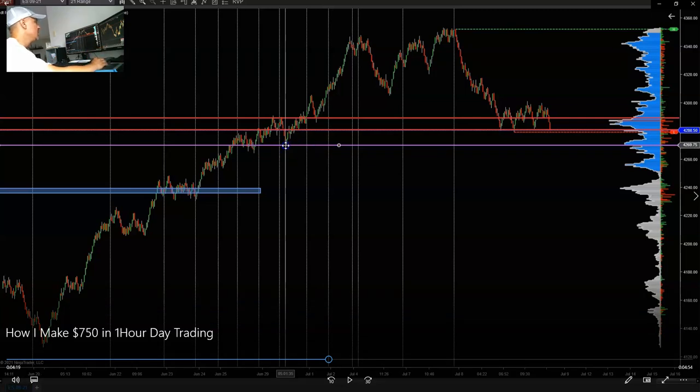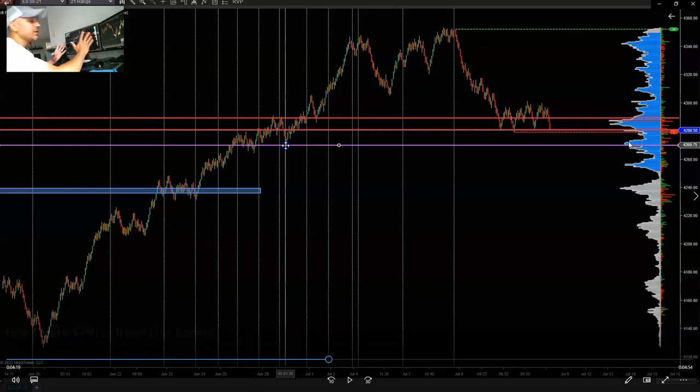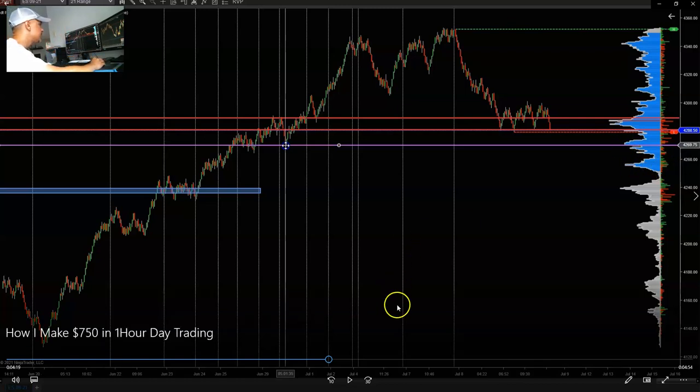But also, right here I have this volume profile, and I have a high volume area here. So I've marked that area just to see if price is going to come down there. I'm just looking at some levels from a bigger picture, marking some levels that I could possibly trade from if price comes to that area and reacts. Okay, so that's what I'm showing right now. I'm looking further out.